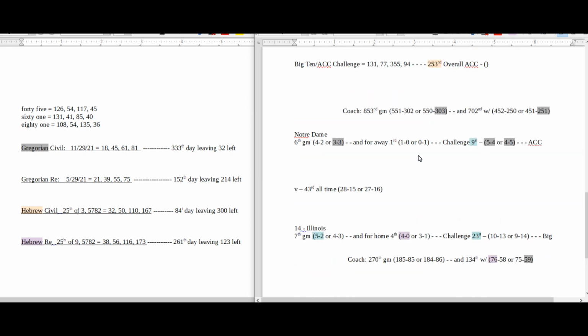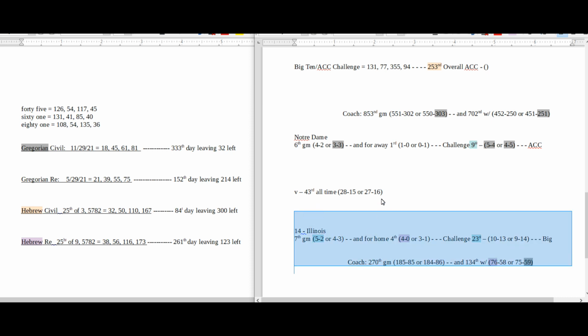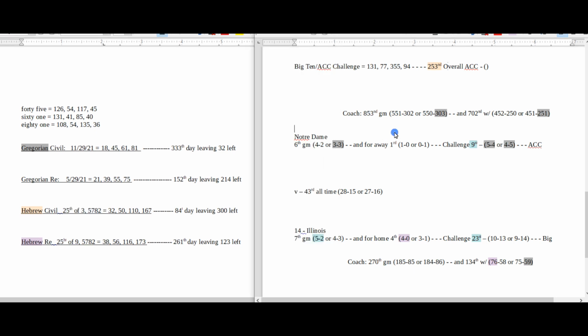Let's go ahead and look at the Notre Dame versus Illinois game. We're going to do the same thing. We'll just start with Illinois, the home team, and what numbers favor them. And then we're going to look at Notre Dame, the away team, and what numbers favor them. This will be the 253rd overall Big Ten ACC Challenge game for the series, and it takes place on the 25th day of the third month on the Hebrew Civil, like 253. Nice little Hebrew opening for the Big Ten ACC Challenge.